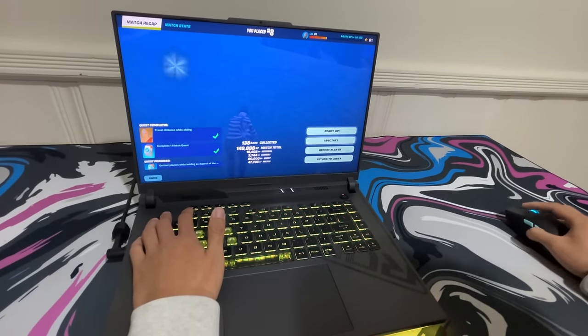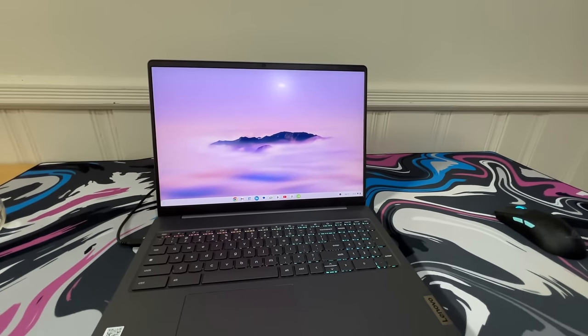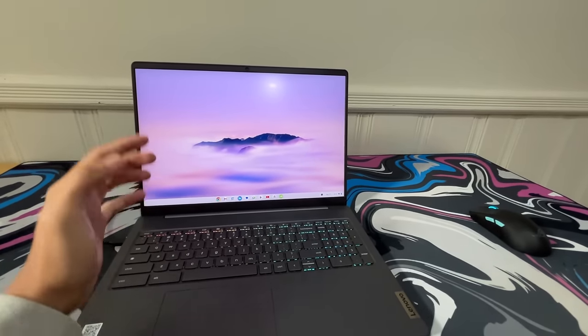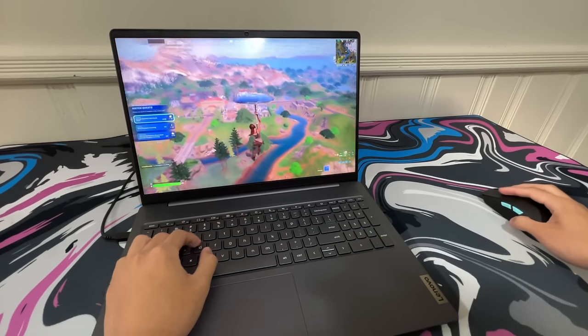GG's, man. All right, now we're gonna be moving on to this Chromebook. It is a gaming Chromebook, but it's still pretty bad. It has an Intel Core i3, and it costs only around $200, so definitely a really bad Chromebook. All right, so I have the Chromebook running GeForce Now right now, and even on GeForce Now, we're still getting around only 80 FPS or so.